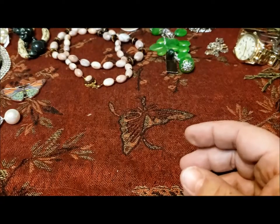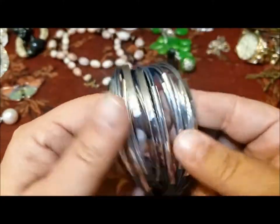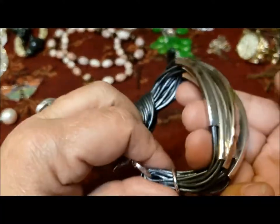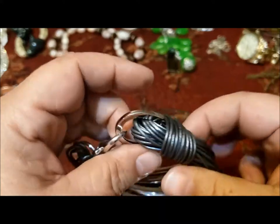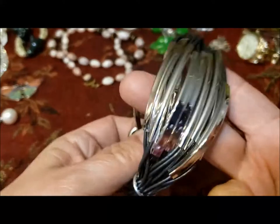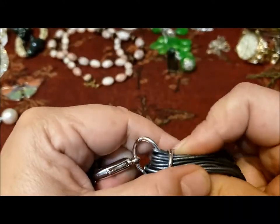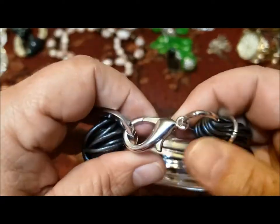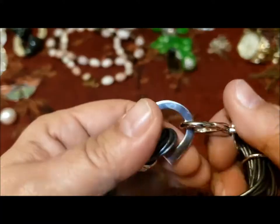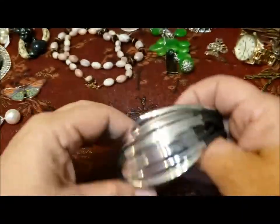Okay, then there's this. Oh, this is the thing I saw. I kind of pointed out. It looks like a bunch of tube beads, and that's what they are. And this is on a plastic, rubbery type cord, and it's got a ring to hold it together down here. Big lobster claw clasp, and no markings for a maker.